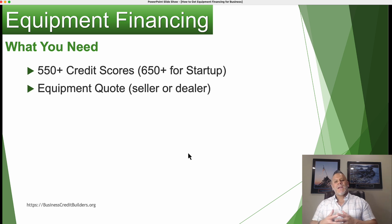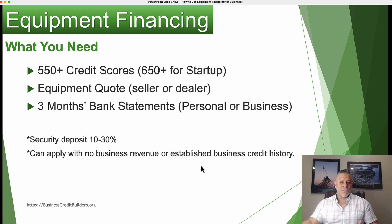The next thing you want to have on hand is an equipment quote from the seller or the dealer. So where you're going to purchase that equipment, you want to get an invoice. You want to get a bill of sale, obviously itemizing all the equipment, the model numbers, the specific equipment you want to buy. Because remember, with equipment financing, once you're approved and you want to move forward, the lender will pay your dealer the funds for that purchase of equipment. You want to make sure you have that quote. We're going to need that to give you an actual soft offer.